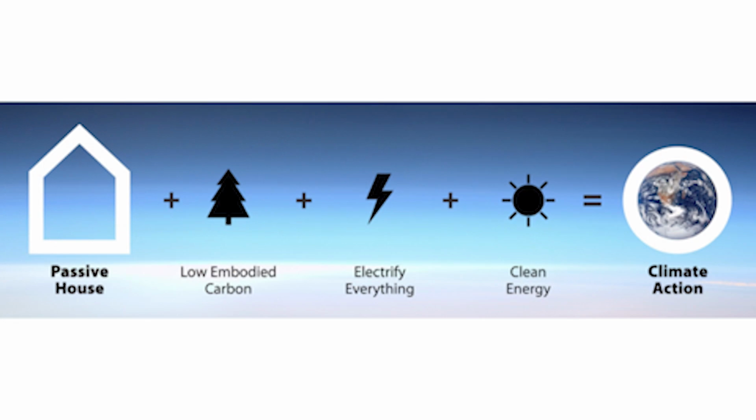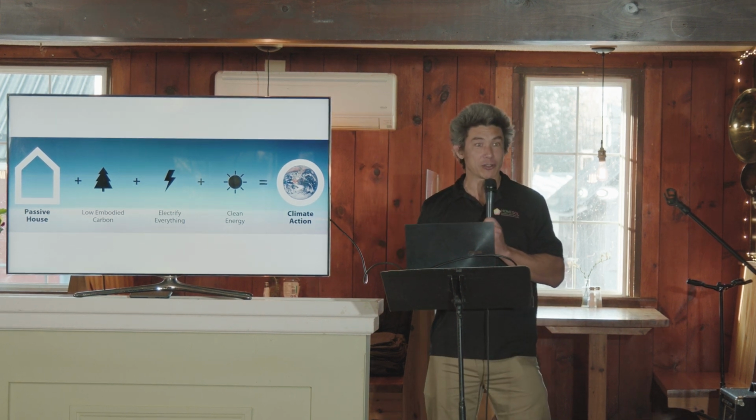So here's a nice image that essentially says how we can make this happen. Passive house is one strategy, although it's just a flavor of deep energy retrofits. Using low embodied carbon materials is another component, which, as Gary mentioned, could be hours' worth of discussion. Electrifying everything is a key part of this climate action, and also using clean energy. As Gary mentioned, if your electricity is produced by coal or natural gas or other fossil fuel sources, then it's not exactly the best way forward. So changing the source is going to be critical, and Chris is going to be talking about adding renewables, which is going to be a key part of it.